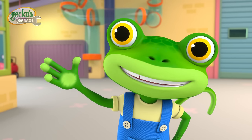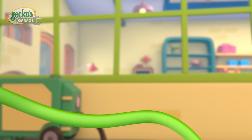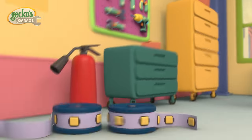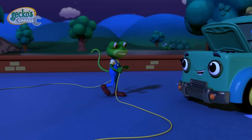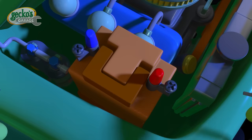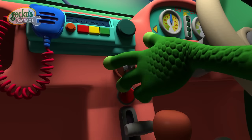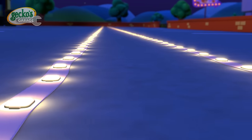What tools do we need? Screwdriver. Gecko's garage, time to fix. Gecko's garage, let's fix this. Now, if I wire these lights into Tilly's battery with my screwdriver, and then turn on her engine, we have a runway to guide the mechs home.